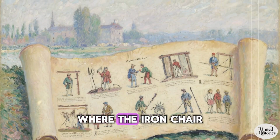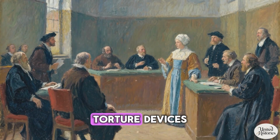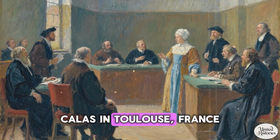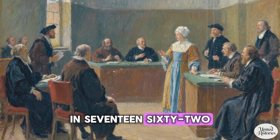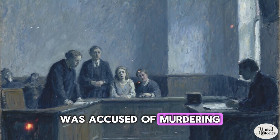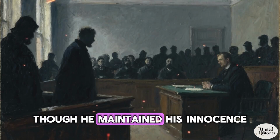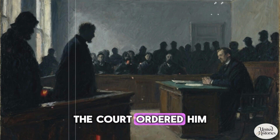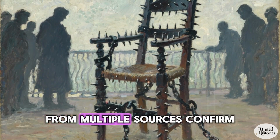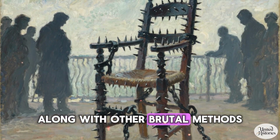Famous trials where the iron chair was used. Among the most documented cases involving torture devices of this era stands the trial of Jean Calas in Toulouse, France, in 1762. Calas, a Protestant merchant, was accused of murdering his son to prevent his conversion to Catholicism. Though he maintained his innocence, the court ordered him tortured to extract a confession. Historical accounts from multiple sources confirm he faced the iron chair along with other brutal methods.